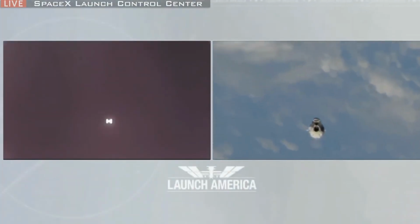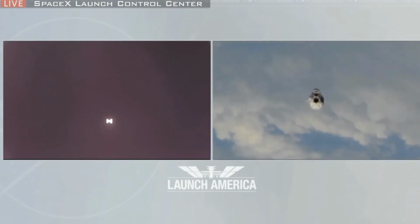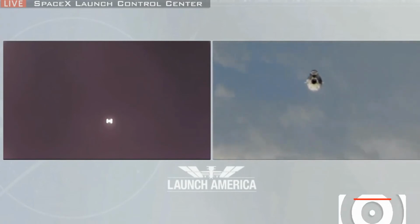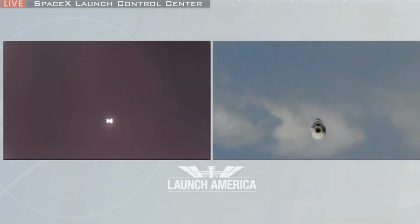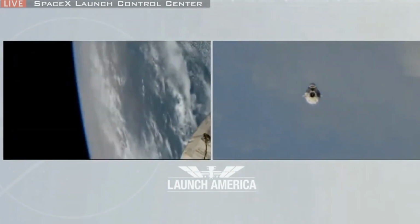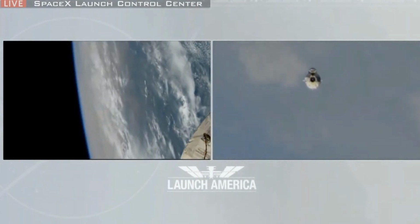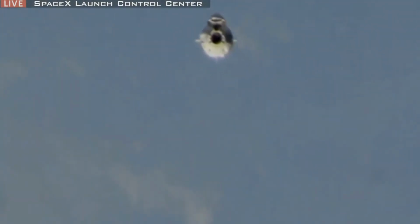Yeah, and if we hopefully have a good video of Dragon during that mid-course correction, you may see some small plumes coming off of the sides of the vehicle. That's those 12 service section Draco thrusters doing small attitude adjustments, just to make sure that we're coming to station as expected. Really small, minute corrections at this point.